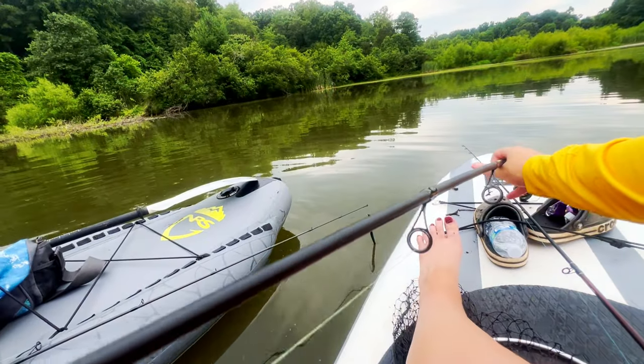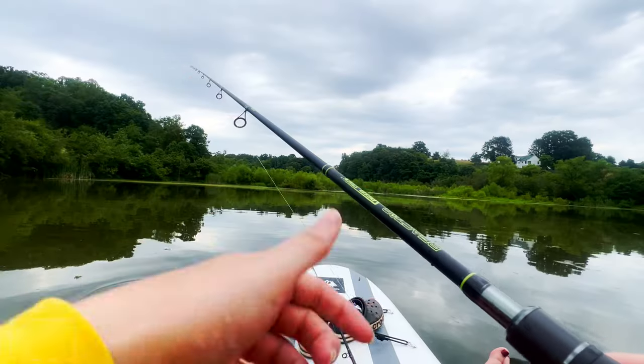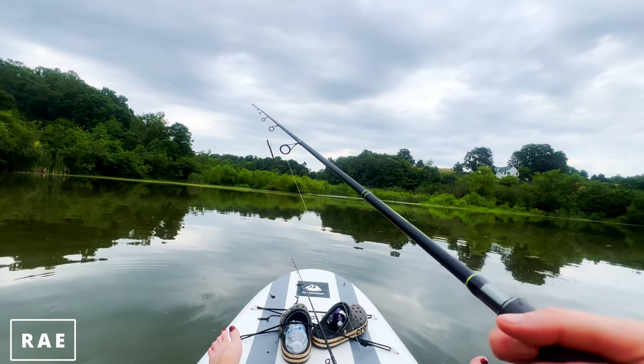There he goes. Beautiful fish. He just was a little funny looking. You caught an old man fish. Yeah, he's like a grandpa fish. He's seen some things.